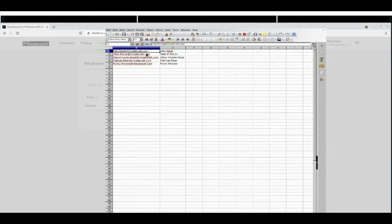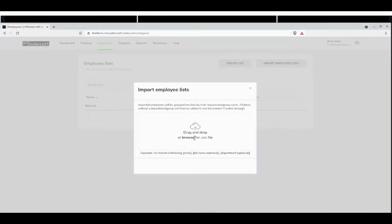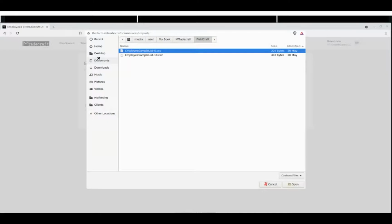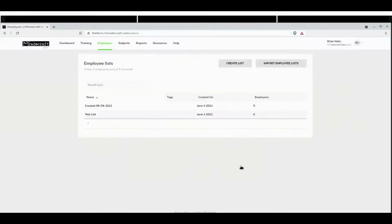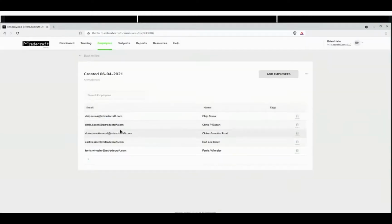This is my CSV file. In one column, I have the email addresses, and in column B, I have their names. And so you can simply just go in and import that into here. And that will bring your employees in. And now you have your list of employees there.